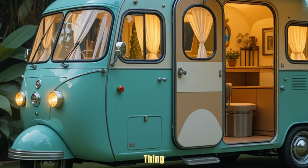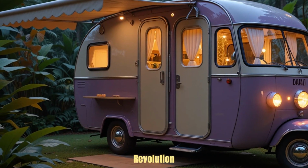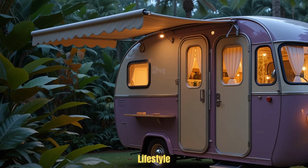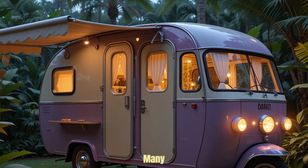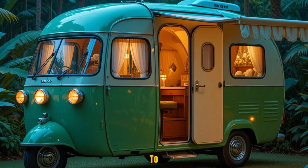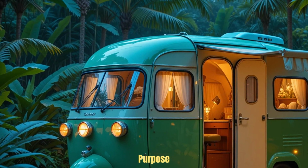And here's the thing. These trike campers aren't just fun, they're sparking a quiet revolution. More people are finding themselves drawn to this minimalist lifestyle. Some use it as a weekend escape pod. Others live in them full-time. And many, especially in cities dealing with rising homelessness, see them as a path to dignity and shelter on a budget. It's mobility with purpose.